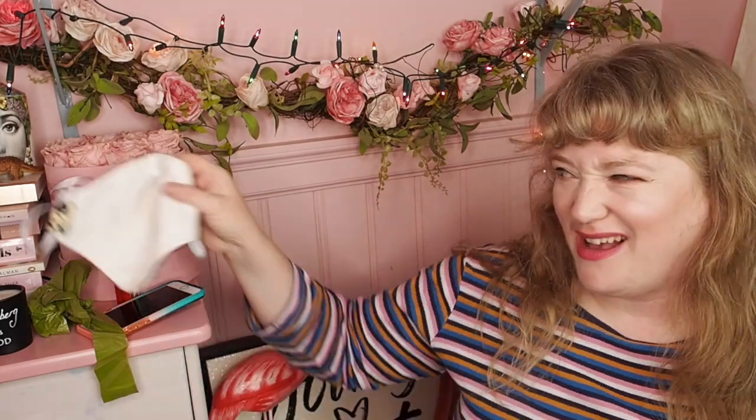Also a little bit of face mask care. I heard recently you're meant to wash them after every use, but apparently if it's been more than 72 hours since you last used it, you can actually not wash it because any germs will have disappeared from it. I don't really know. Anyway, I just thought I'd share that with you.